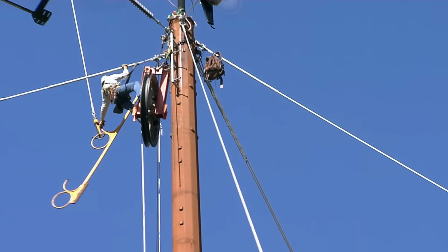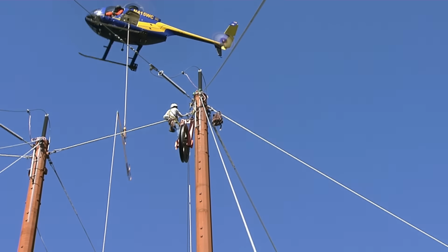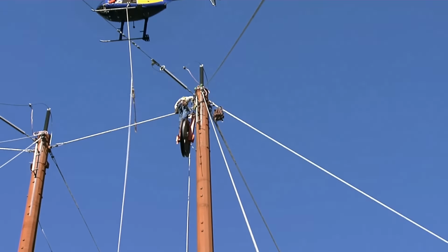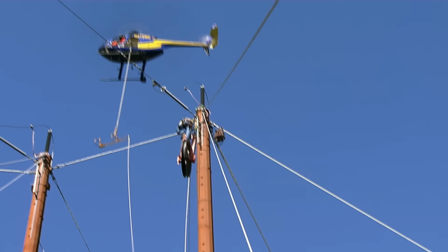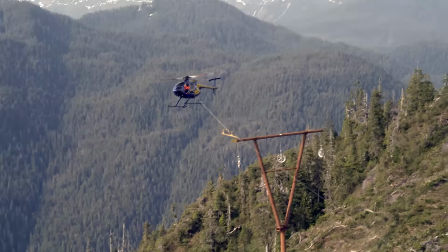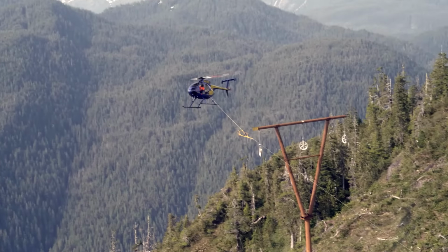Now it was time for another piece of skillful business called flying the sock line. In order to hang wire, you first need to be able to thread and pull a lightweight line called a sock line through the travelers on the poles using a helicopter. The travelers are large temporary pulleys that allow the sock line to be pulled through successive poles.